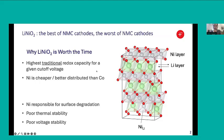However, it is considered that nickel is responsible for surface degradation. Nickel is responsible for worse thermal stability of lithium nickel oxide compared to lithium cobalt oxide, for example, and high voltage stability. So typically you can take these to about 4.2 volts in a battery, but above 4.5 or 4.6, they're quite bad. They will degrade and they will not survive.